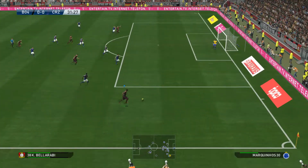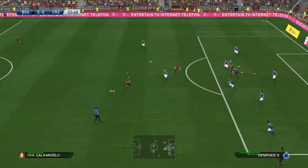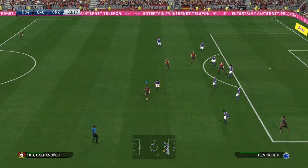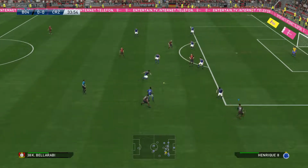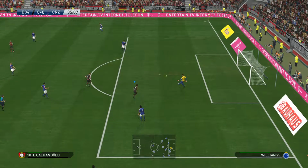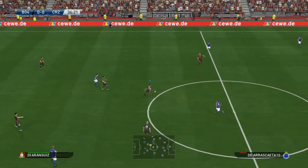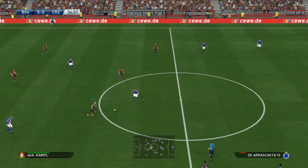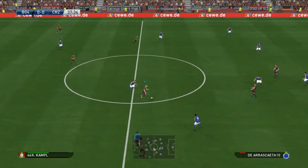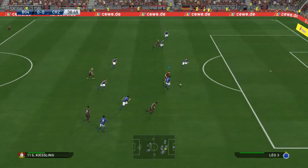The pass. Here it comes. Keeper's got good distance on that. Well played, he saw that coming. Just little by way of goal mouth action yet. Now it's Çalhanoğlu. It's come loose.